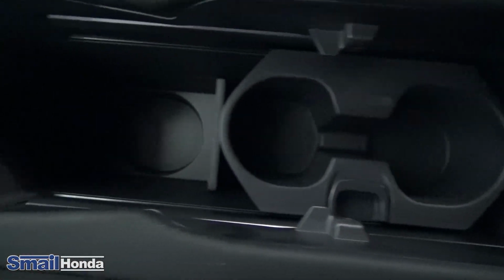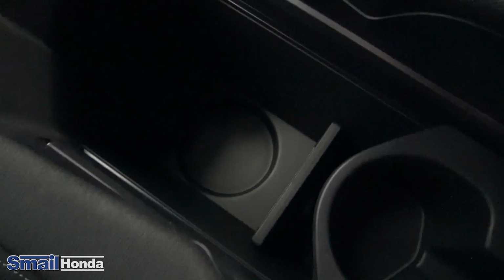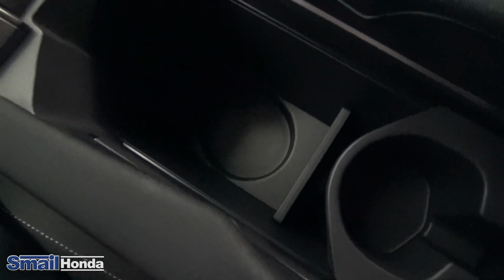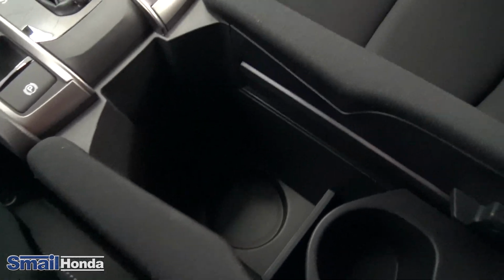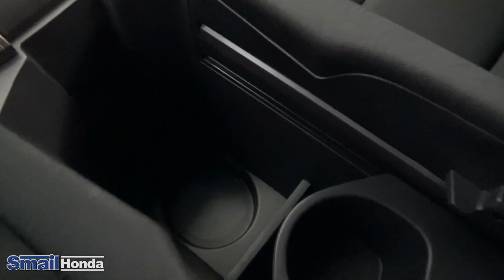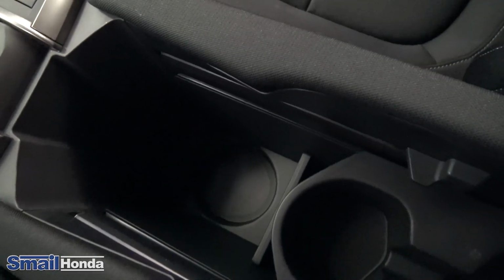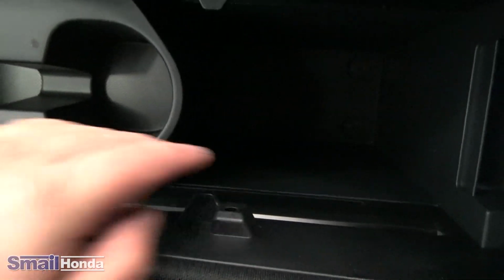Your cup holders slide back, and inside it reveals another cup holder. You know, sometimes you get that big gulp and you need the extra space. You can't have that floating around in front of your instrumentation. So it's nice and comfortable down there. So that's cool. And there's actually a divider, so you don't have to worry about stuff spilling over into this section.